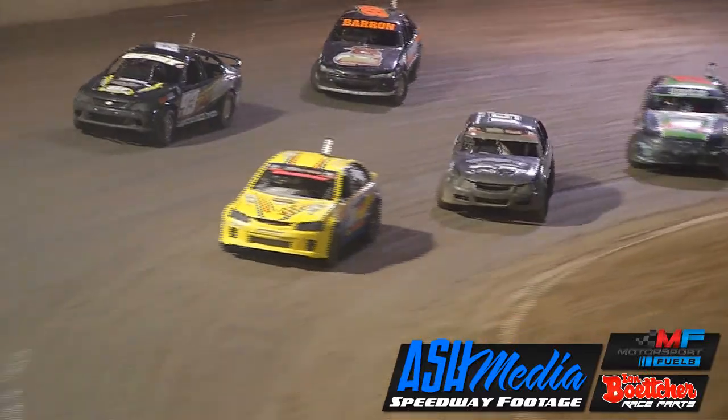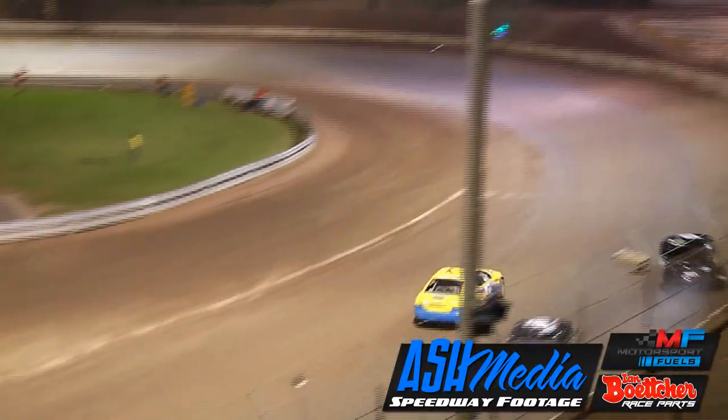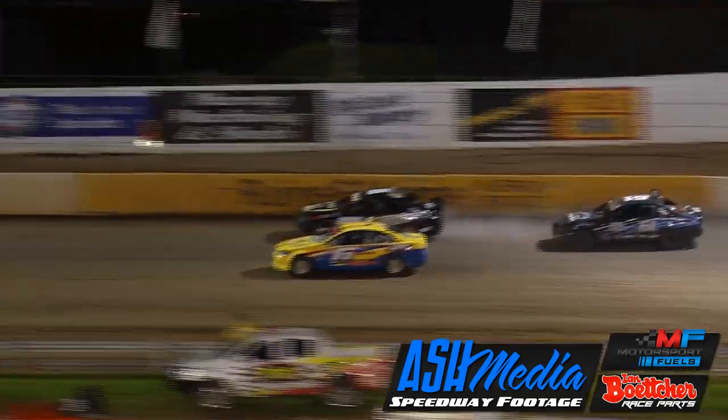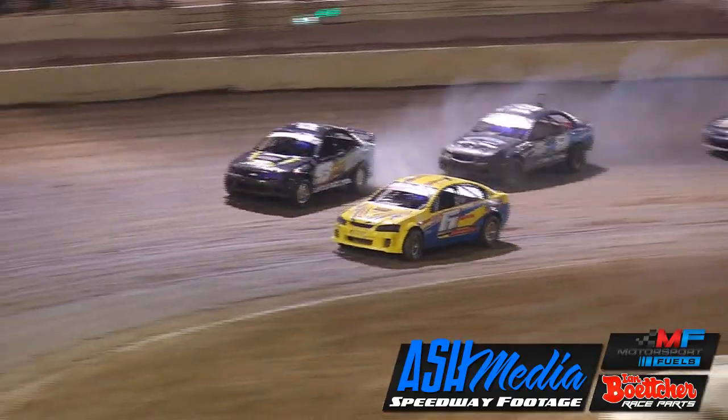The yellow lights have come on again. The green lights are on. Green flag waves, and away we go around the cone. And again, as he has done in every one of these stoppages, is McCarthy going underneath of Jason Beer, who started to billow some smoke out the back end.